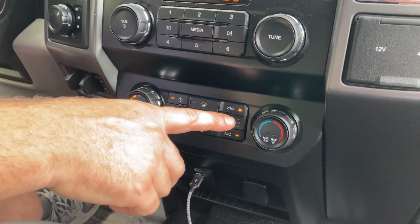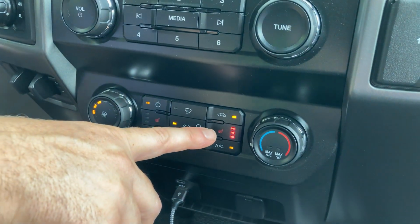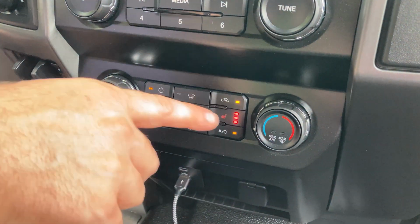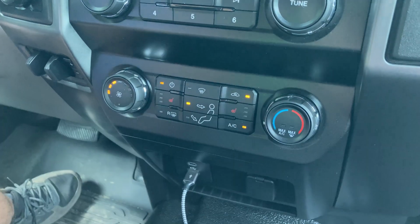So on our must-have list was heated seats. So here I'm turning Jennifer's seat on high as she records. But the nice-to-have would have been cooled seats. We wanted the heated and cooled seats, but we were lucky to find a truck that did have heated seats.